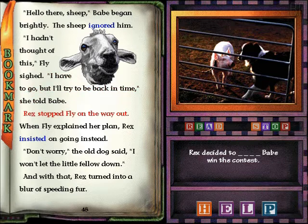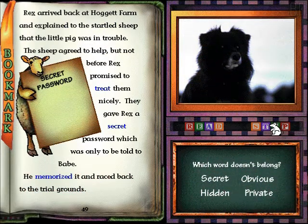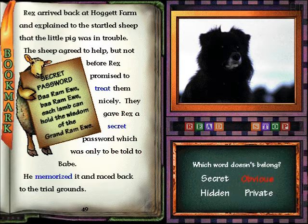Rex stopped Fly on the way out. When Fly explained her plan, Rex insisted on going instead. Don't worry, the old dog said. I won't let the little fellow down. And with that, Rex turned into a blur of speeding fur. Rex arrived back at Hoggett Farm and explained to the startled sheep that the little pig was in trouble. The sheep agreed to help, but not before Rex promised to treat them nicely. They gave Rex a secret password, which was only to be told to Babe. He memorized it and raced back to the trial grounds.